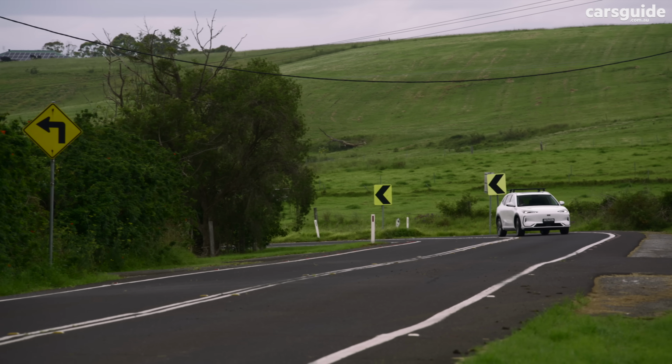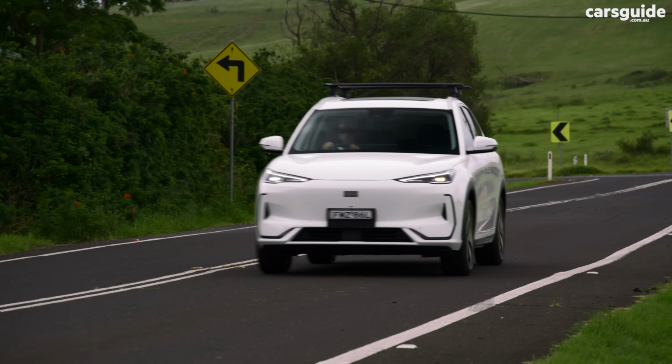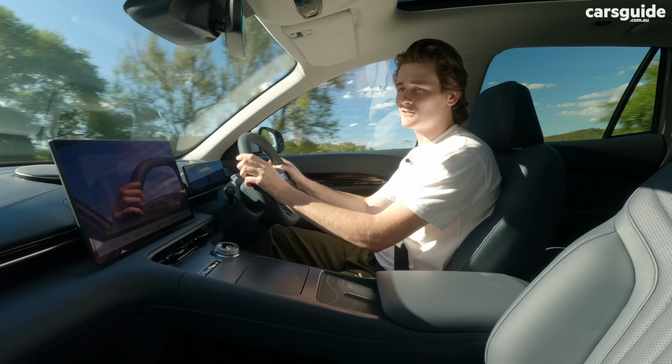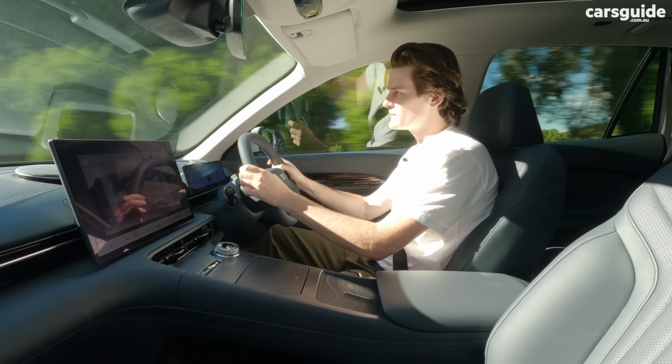Sound insulation is pretty excellent, combination of the glass, interior insulation, and the choice of pretty high quality tyres, being Goodyear Efficient Grips, keeping things quiet in here. You could definitely have a kid fall asleep to the nice white noise going on. There are some other surprise touches as well.